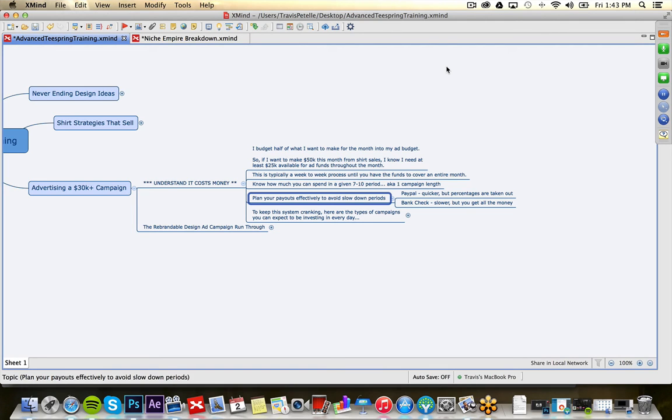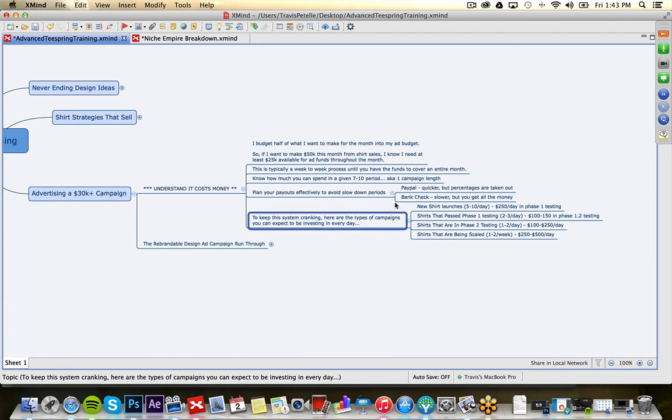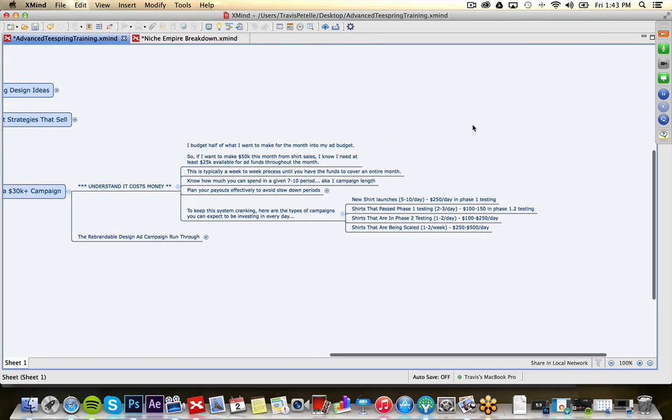All right, so here's some campaigns you'll want to expect are happening on a daily basis when we're running ads, especially a rebrandable design. These are things that are going to be happening every day. First off, Monday through Friday, we're launching new shirts every day, 5 to 10, typically 10 plus a day, and every one of these are going to have a $25 ad test that are spent that day at very least. So that's $250 a day in just phase 1 testing for all our new rebrandable designs. That's just testing phase. Most of those will not make money back. Most of that will be a loss every day.